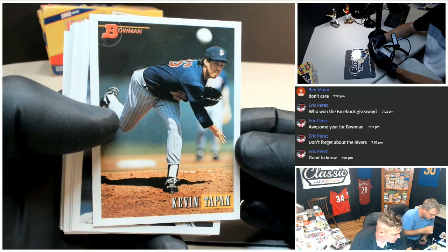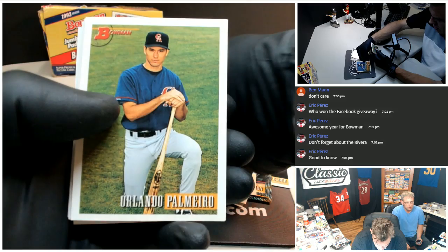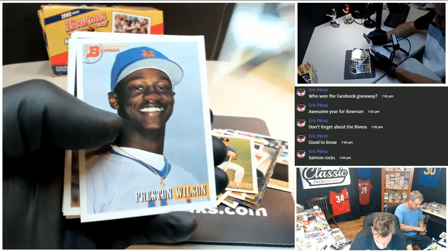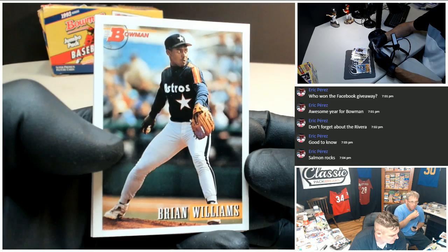Devon White. There's Pedro, the sharp looking card. Oh, he's 92 as well. Orlando Palmeiro. There you go, Eric knows about Tim Salmon. John Kruk. Preston Wilson. He was a hitter too, Preston Wilson. These are great, man. He played for the Fish, remember? I'm down with this pack, these are cool.